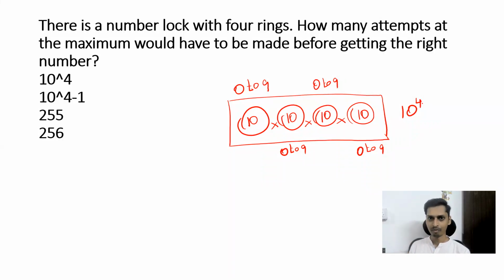Out of the 10 power 4 combinations, only one will be correct, right? And you are making that correct attempt at the last only. So it is 10 power 4 minus 1. So the answer for this question is 10 power 4 minus 1.